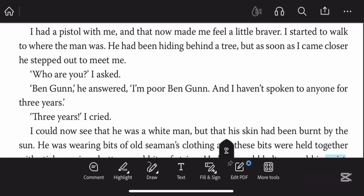I had a pistol with me, and that now made me feel a little braver.